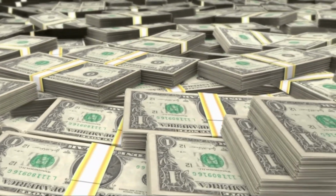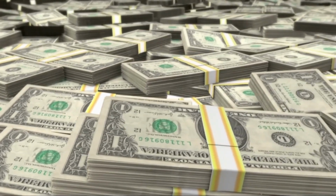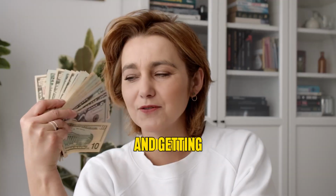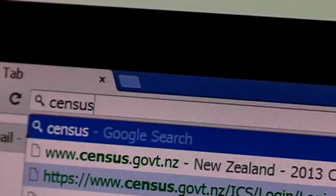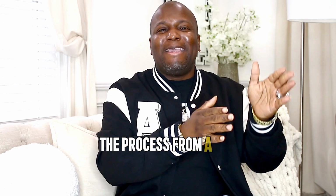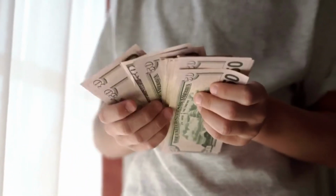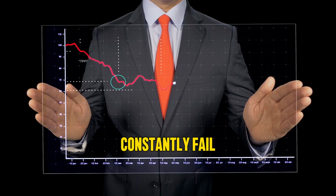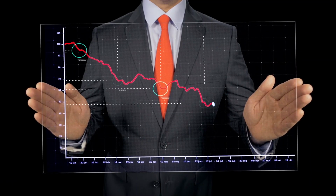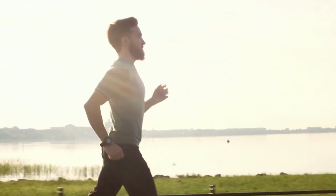Oftentimes I find with entrepreneurs, many times your business is not properly set up. So there are several factors that preclude you from getting approved for grants. It's not just knowing how to apply for grants. It's not just knowing the process. You can know the process from A to Z, but if you don't know the formula for grants and how to properly set up your business and structure things when it comes to how you approach grants, you're going to constantly fail. And that's where many entrepreneurs who try their hands at grants find themselves, struggling and thinking it doesn't work, but it does.